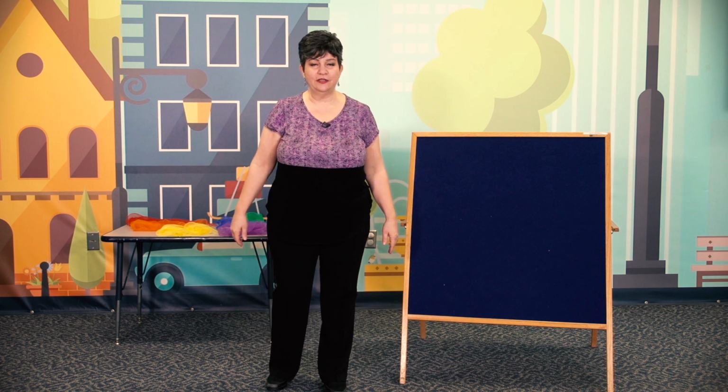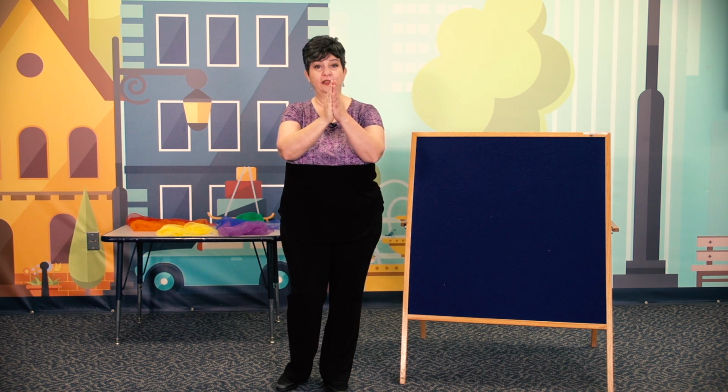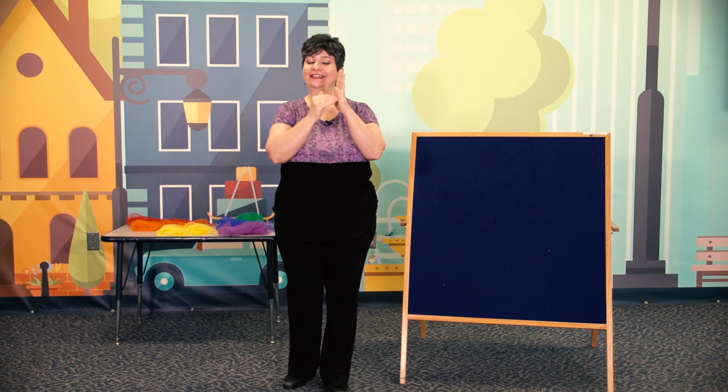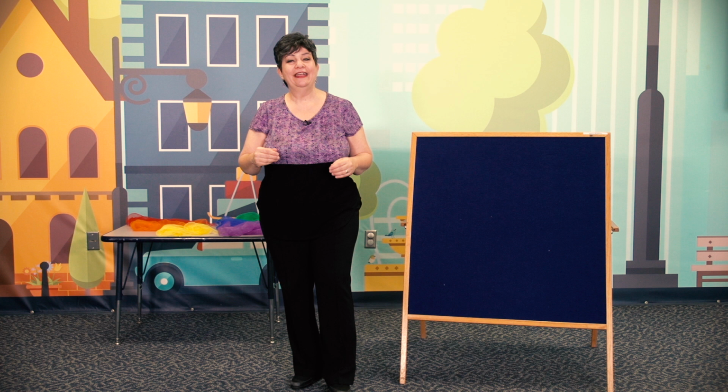Wonderful. We're going to go ahead and use a little bit more with our fingers and introduce the idea of counting. One, two, buckle my shoe. Three, four, shut the door. Five, six, pick up sticks. Seven, eight, lay them straight. Nine, ten, begin again. And that's our American Sign Language sign for again. Sometimes your little one may do more, and they're fine, they're both working. Let's do that again.